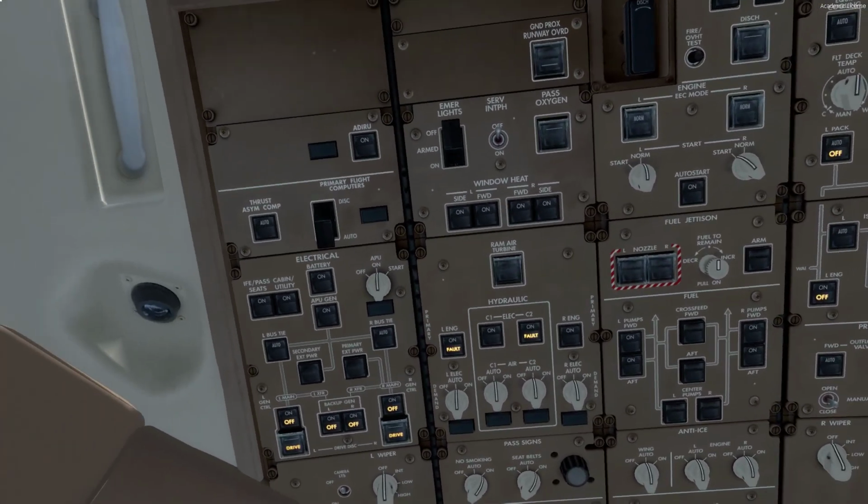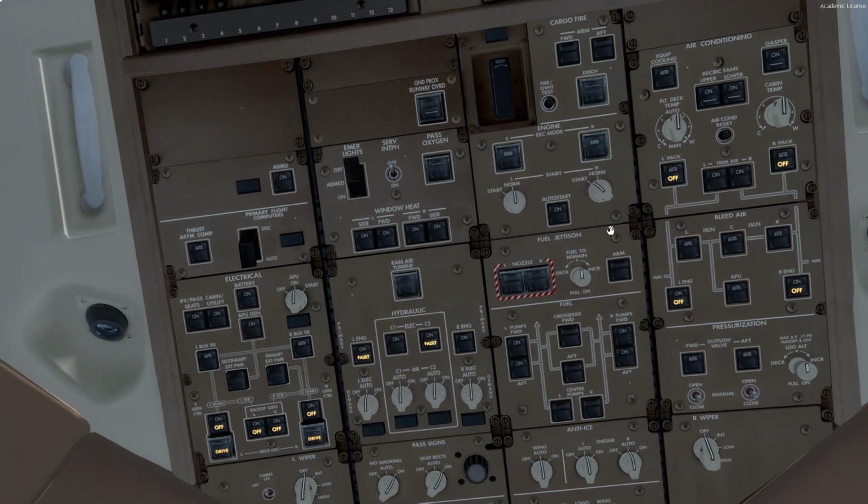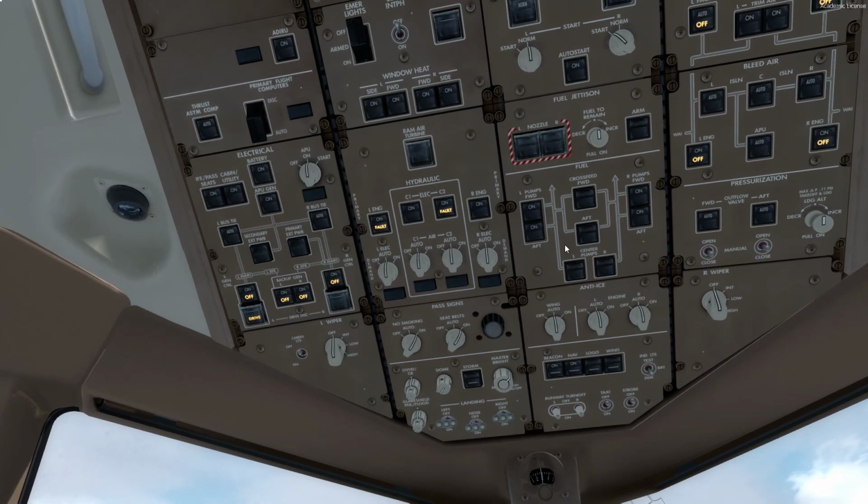Pretty much want to wait for this one to click back, and then we would start the other engine. You see the fault lights in these two are gone as the engine has given power. Well, not the plane yet, but it's got power, which means hydraulics are working. Okay, you can hear it really spooling up now. No smoking, seatbelt signs are on. That's good.